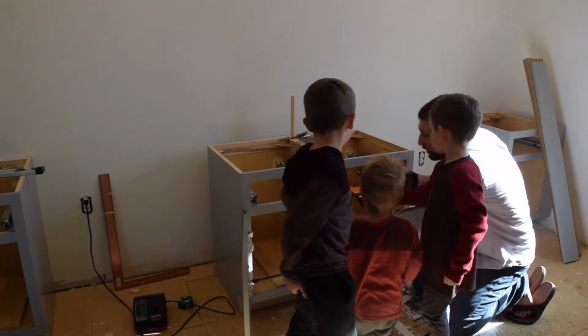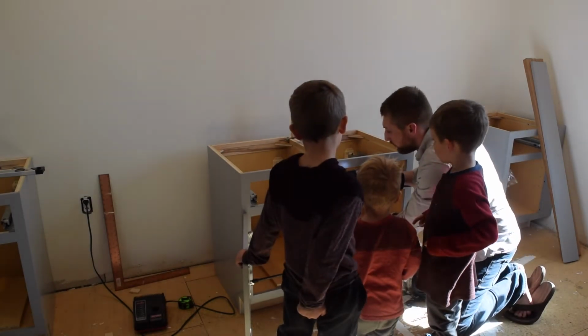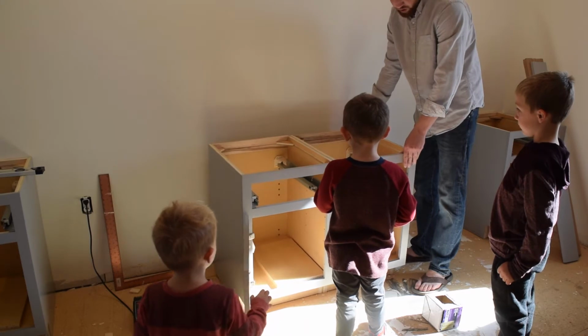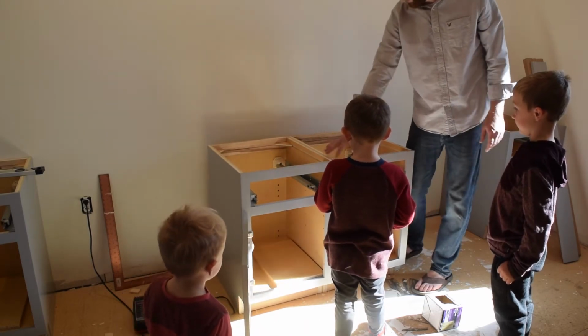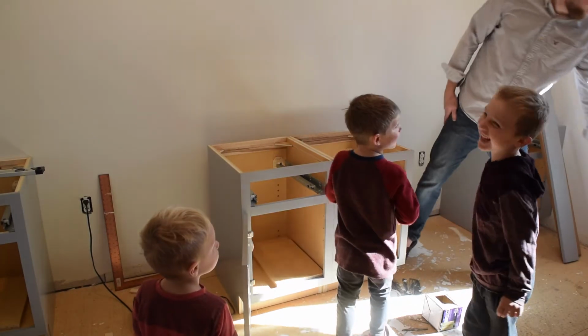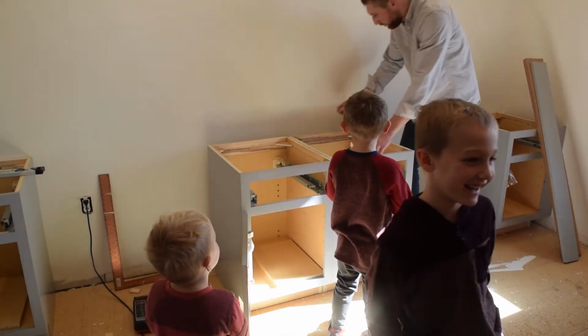Perhaps even too confident in Sawyer's case, but in a good way. So now, oh look, this cabinet is one unit together. You guys just did that. Do I get paid? No, you don't get paid. This is working on our house, dude.